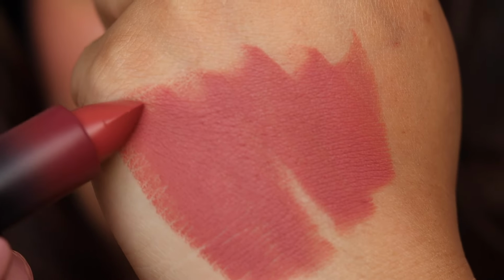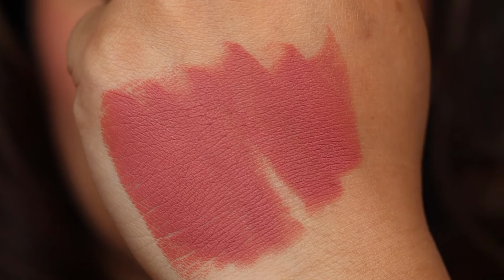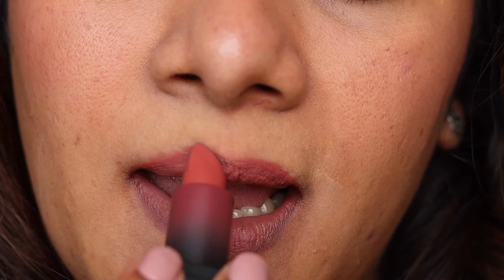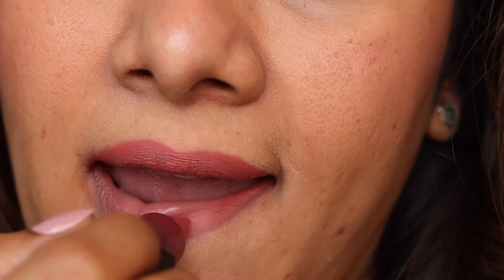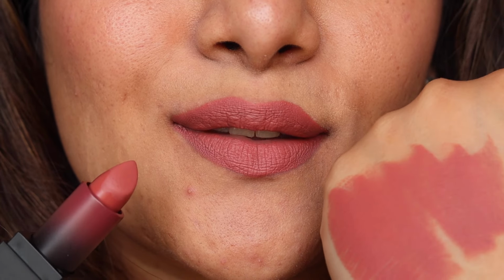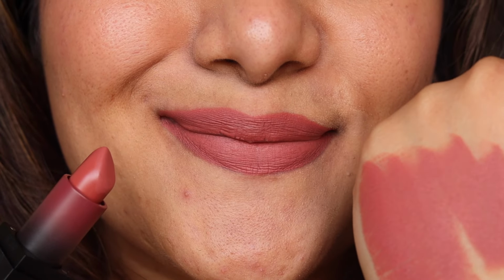Plus, the formula is comparable to any high-end lipstick that is available in the market in almost 1/4 the price. The color, the pigmentation, the formula, everything is beautiful, and the shade is so pretty and glides beautifully on the lips without any tugging and pulling. The formula glides like a creamy formula, but once it's set, it sets to a very beautiful, comfortable matte formula.